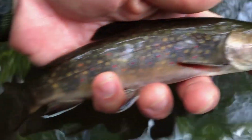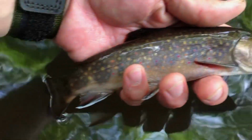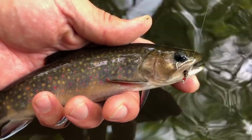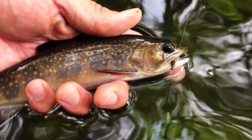Look at this. We have ourselves the first wild brookie of the outing here. Look at this beauty. Fantastic patterns, fantastic colors. Like all these other trout, he hit the nymph. What a beautiful fish. What a privilege. Let's get him off the hook and let him go.